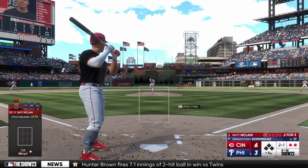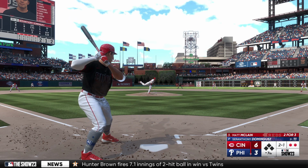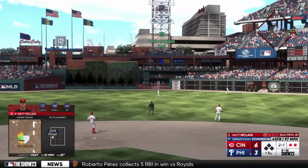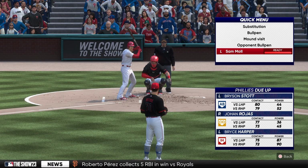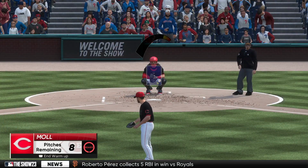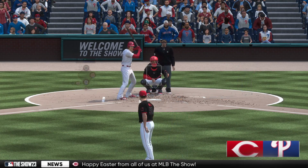That misses the zone. Now two balls and a strike. In the air, out to center. Rojas under it, and that is the third out. So the Philly batting order turns over. Now it's the second baseman, Bryson Stott. A new arm out of the bullpen for the Reds, Sam Moll. This is his fifth appearance of the year.